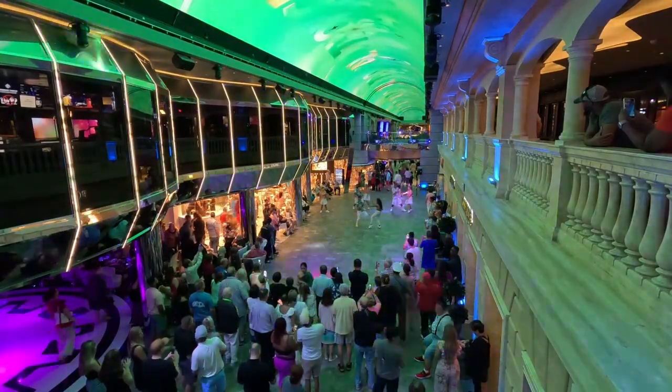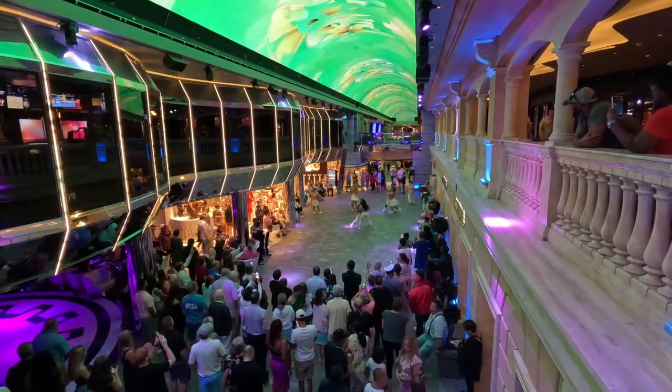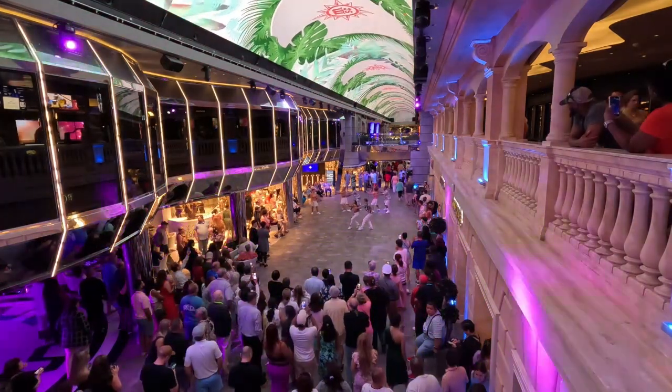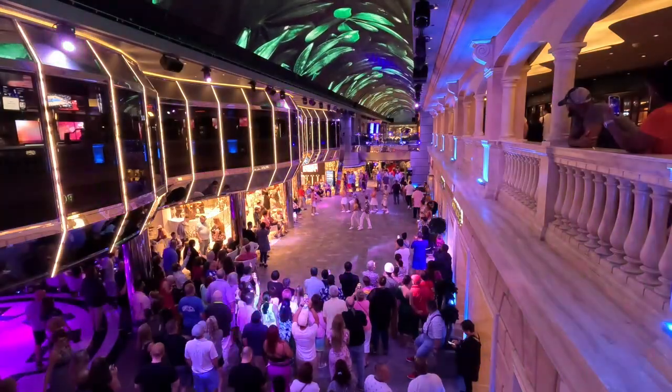So when we take it up to deck 7, which kind of overlooks that Galleria area, you have the Carousel Lounge at the back of deck 7. Next to that is your casino. You then have the Champagne Bar, which is a great area to hang out right before a show if you want to grab a drink.